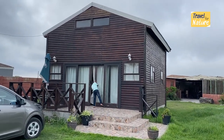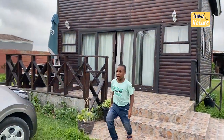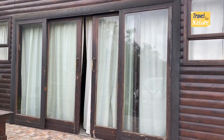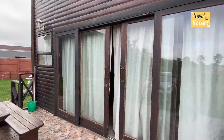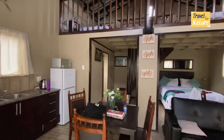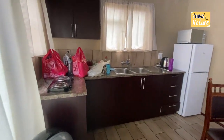The cabin staying in. Hey buddy, how are you doing? You excited? Let me just show you inside. Right, just up and up. Place is quite big. We've got our own kitchen.